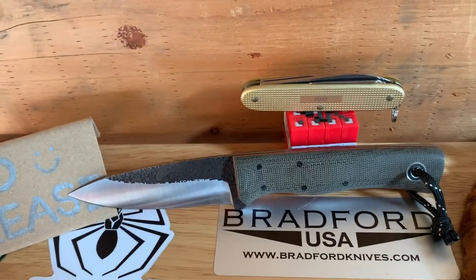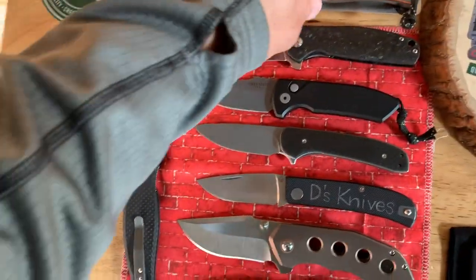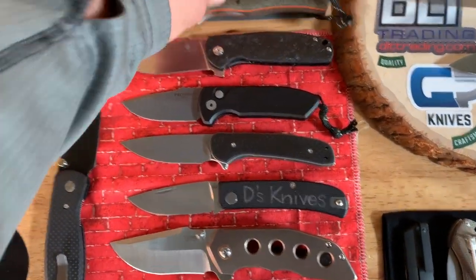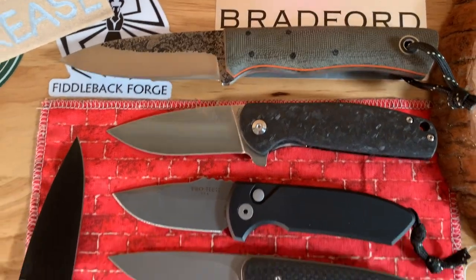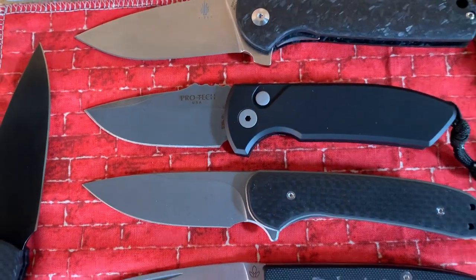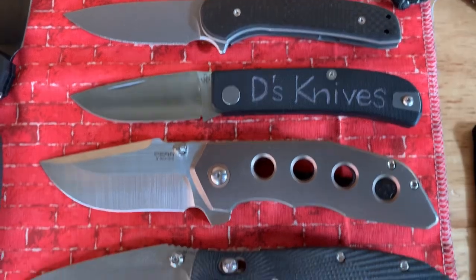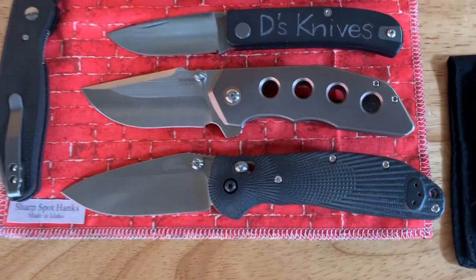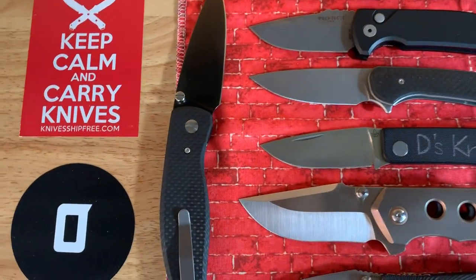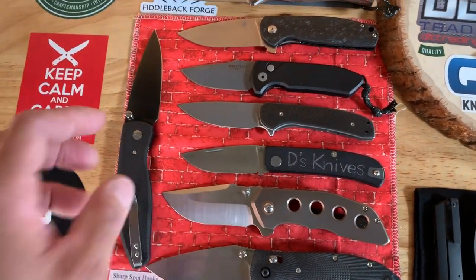So these are my 2019 standouts. We got your Fiddleback Forge Kephart. You got the Kaiser Gemini in Shredded Carbon Fiber. You got the Protech SBR. The Gent Drop Forge collaboration. Manly Wasp. Peña X Series Rhino. The Hogue RSK Doug Ritter. And of course, the Atom, Three Rivers Manufacturing. Yep. So I'll call these my standouts.